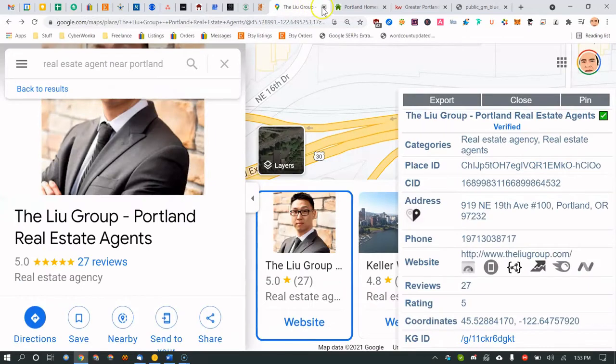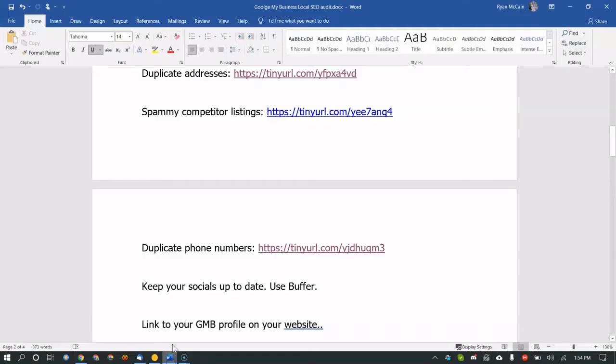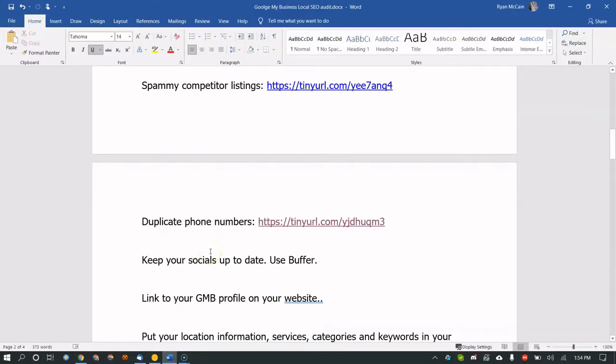And I've had clients get banned. Sometimes you can get it overturned, but it can take a while. I would say about 25% never get overturned. And you can imagine how much of an effect that has on your business. So don't do it. It's a horrible practice.